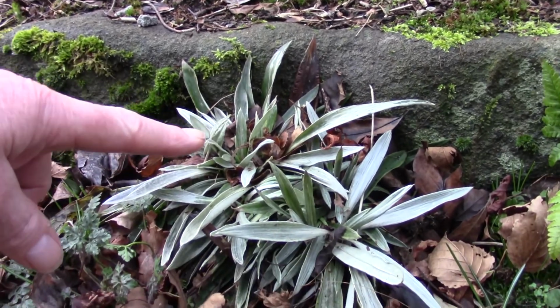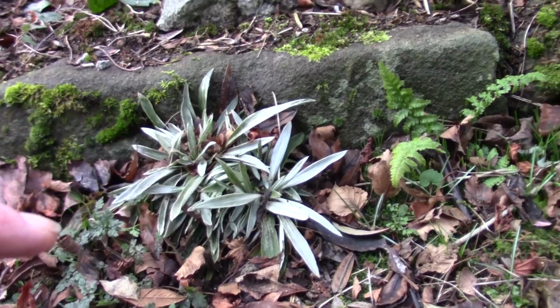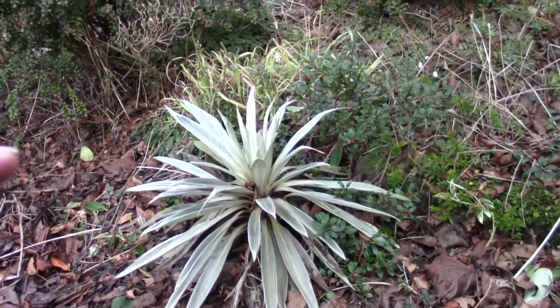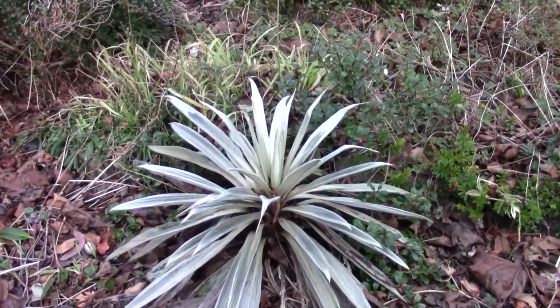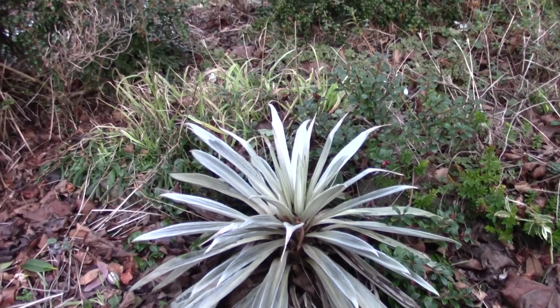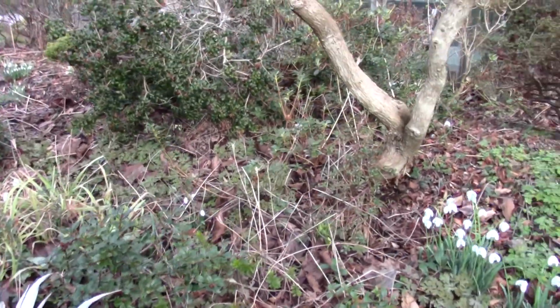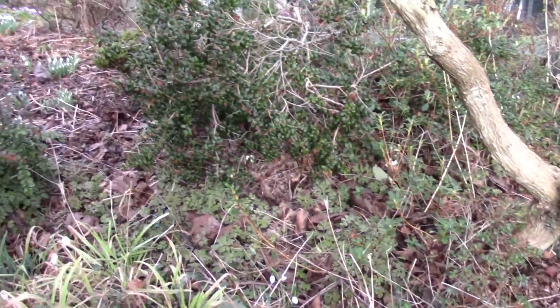That was from exactly the same batch of seed as this much bigger one, with no clump, no secondary offsets, just all one great big magnificent rosette. So we come round the Corydalis, and the snowdrops coming through the Corydalis.